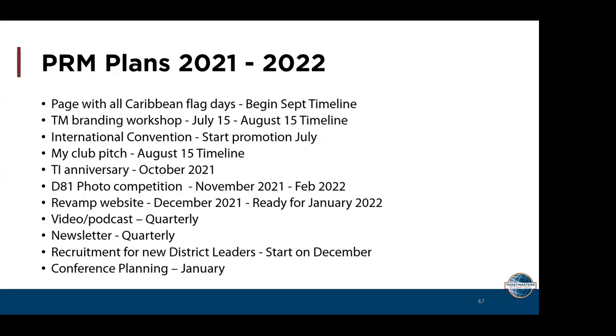Just in closing, I want to make sure that we share some of the plans that we have highlighted from the PRM team. These plans can still change, of course, so they're not set in stone. But I wanted to make sure that we share these with you. One of the ideas is that we're going to have a page on our website. I mentioned this in the chat already. We're going to have a page on the website and on our social media pages that mentions all of our flag days as a district. I think this is important. Make sure that all areas, all regions, all islands and territories are highlighted.